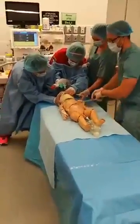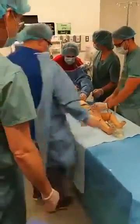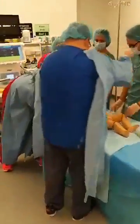Excellent. Good job. All right, let's get him prepped for surgery. We'll get him hooked over onto the anesthetic gas machine. And end of scenario.